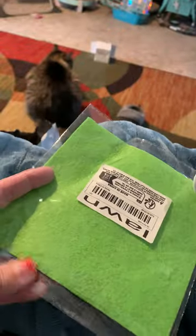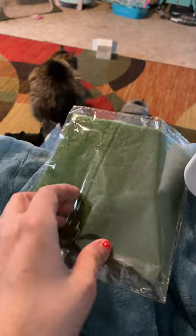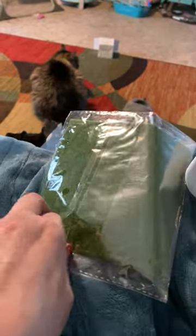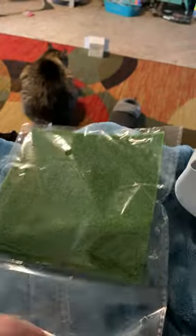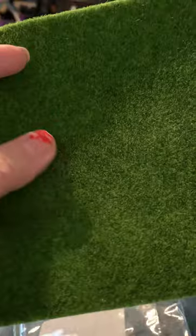Okay, next. Oh, this is imitation grass, actual grass, for crafting lawn. I wanted to see how it feels because I have some projects to make for family for Christmas, and I've been looking for imitation grass, and I saw it on the lightning deals. I'm still in the lightning deal bag. And I wanted to see.